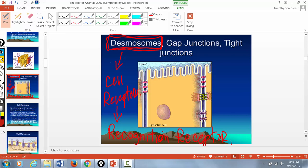Say yes. Now watch, and I'm just talking here now. In people who develop cancer, those cells divide so rapidly that they never grow up and develop recognition receptors. If you don't develop recognition receptors, do you know to hang out with a particular cell type? That's what allows cancer to spread to different parts of the body. Tell me you got that.